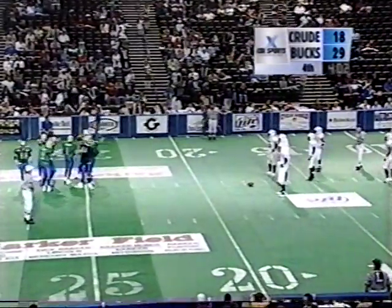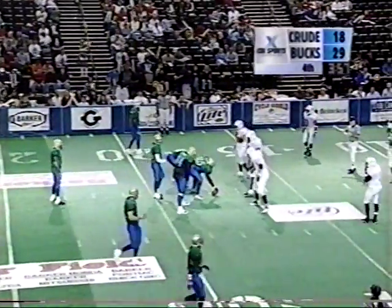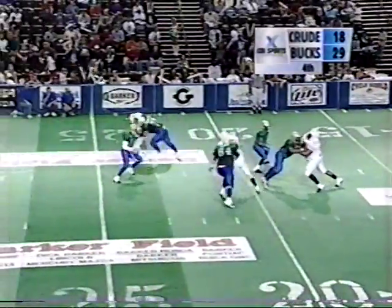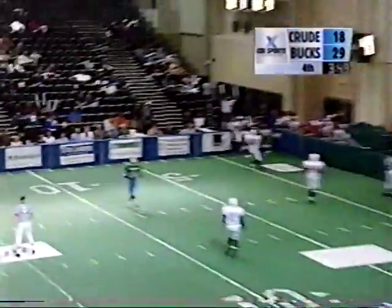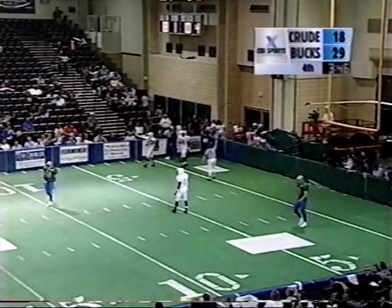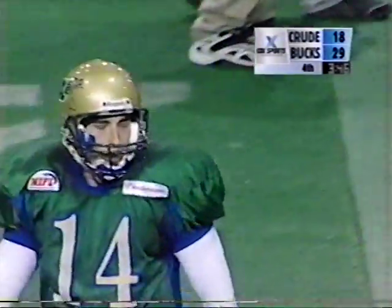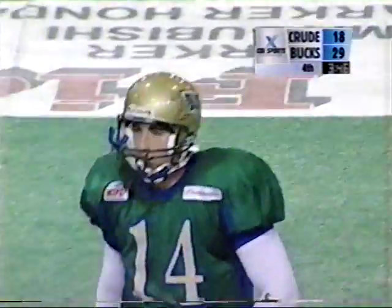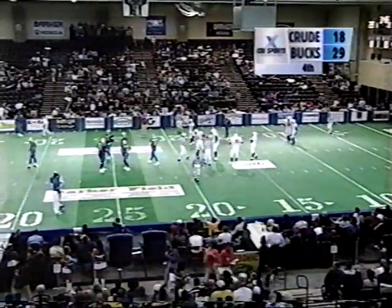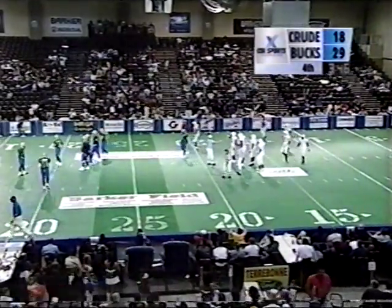You don't want to hold the ball in this league. Give it to somebody. You've got 3-4 receivers out there. Get it going. Deep drop. Birch scrambling. Lofts it deep, and that's out of the reach of everybody in the far corner. And a smart play just to avoid a mistake or a turnover. Holding, however, against Houma will give the Crude some defensive real estate. 29-18. The Bucks have never trailed, although Oklahoma has stayed close throughout most of this game.